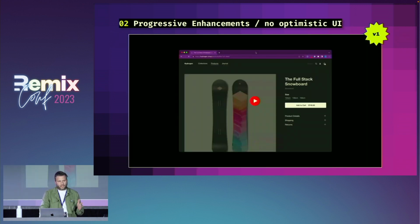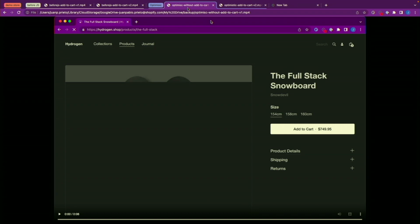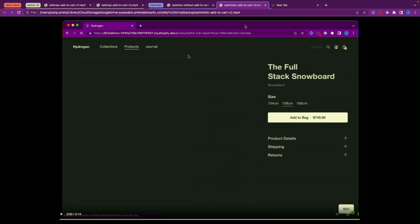One more thing here. I believe that progressive enhancement is a foundation to make things better. So now that we know that we can operate really well in MPA environments, this is where JavaScript should come in and add its flair. So here's a couple of other little videos. This is version 1 without any optimistic UI. We add to cart, and there's a delay for the item to show. That's because we're waiting for the Storefront API to respond, and then the state gets revalidated, then we can show the items. With V2, we can leverage optimistic UI as we've shown.